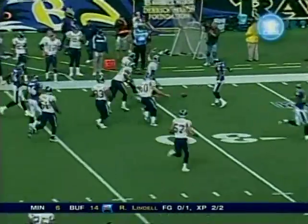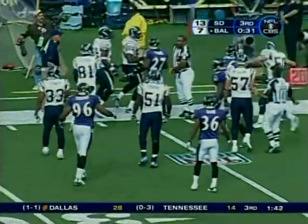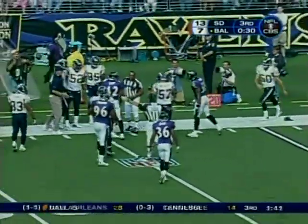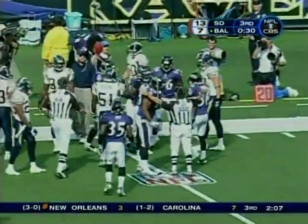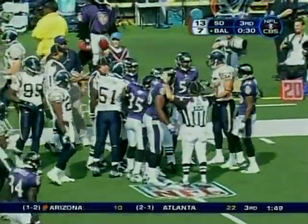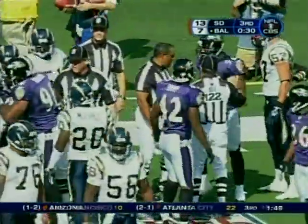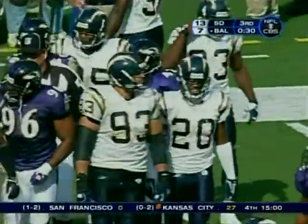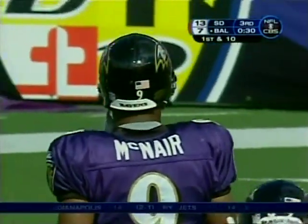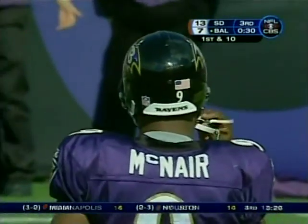The punt by Cyphers. They have hit Osgood. He's their great special teams performer, and a scrum ensues and some shoving after the play. It was a punt of 46 yards. And they try to unravel the bodies at about the 25. So they move the ball after the Baltimore fumble at the San Diego 3, from the 3 to the 25-yard line.